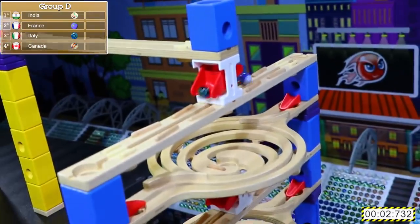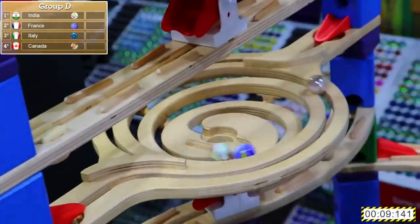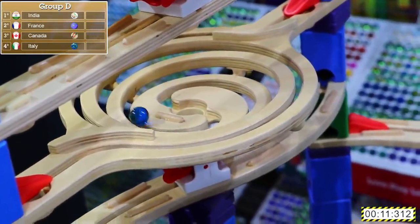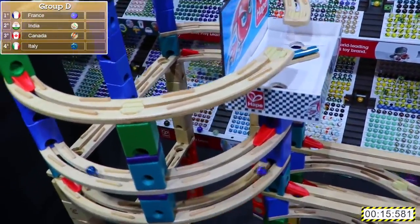Here's Group D: India, France, Italy, Canada. Canada, who finished third in our last event, took home the bronze. Right now they're in third place. Not a transfer spot. Right now that belongs to France and India.